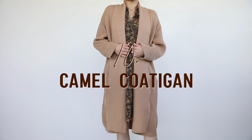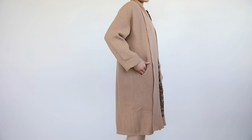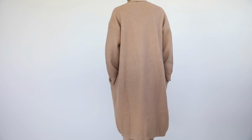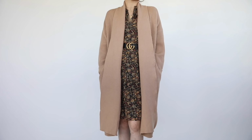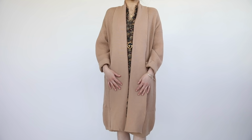And number 10 is a camel coatigan. It's a cardigan, it's a coat, it's something in between that's very soft but still heavyweight for the chillier days ahead. A camel coat in any form, I think, will complete any look and make you look so put together no matter what you have underneath.